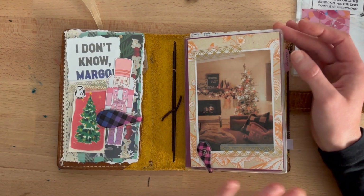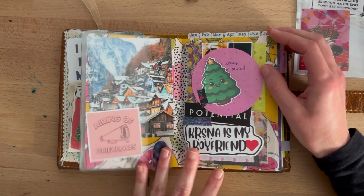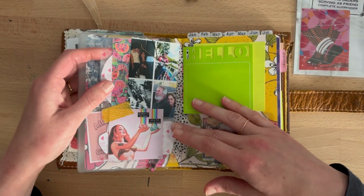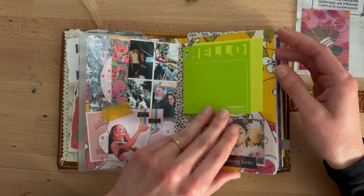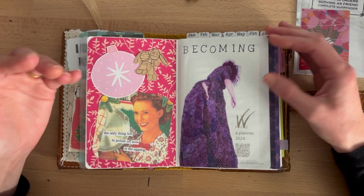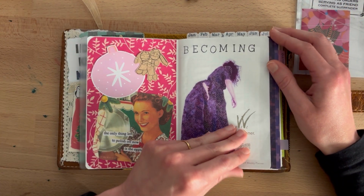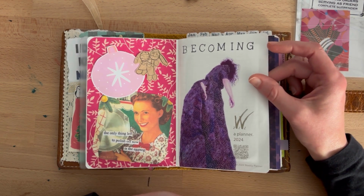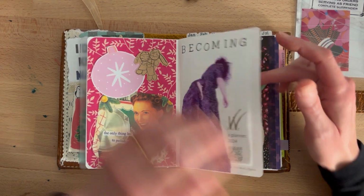So I still have Christmas decorations in here. I like to decorate the front of my planner because I flip through this a lot. I really like Hobonichi's stance of it being a life book, and it sort of becomes my sidekick for the year. It just is with me all the time, and I look at it and like it. It's just an enjoyable thing for me.